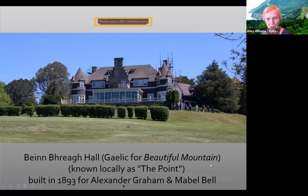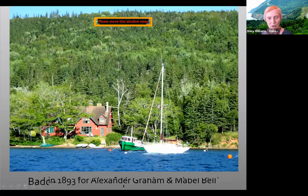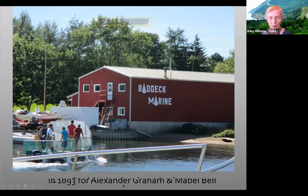So this is a close-up off of Google to show you what the house looked like. It is not open to the public, but it was built for them. I don't know who these people are. Maybe they were invited, but they don't have regular tours out there. This whole peninsula belongs to the Alexander Graham Bell family. There are other homes on it that were built by cousins, uncles, grandchildren, etc. So there are several other homes on this wooded property.